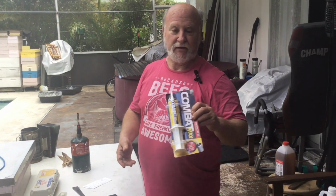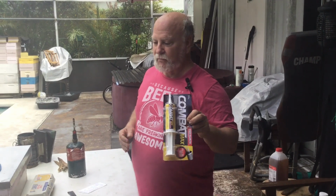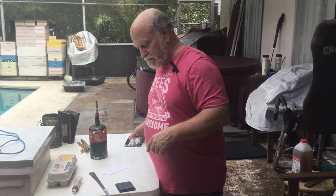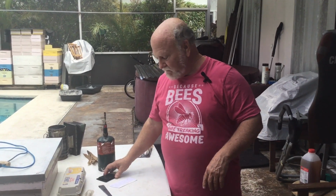But this is the kind of thing that you can get at Home Depot to do the same purpose. They probably have 2 or 3 different brands. One of the arguments for buying the disposable traps is that I try to get a different chemical each time, but I don't think that much matters.